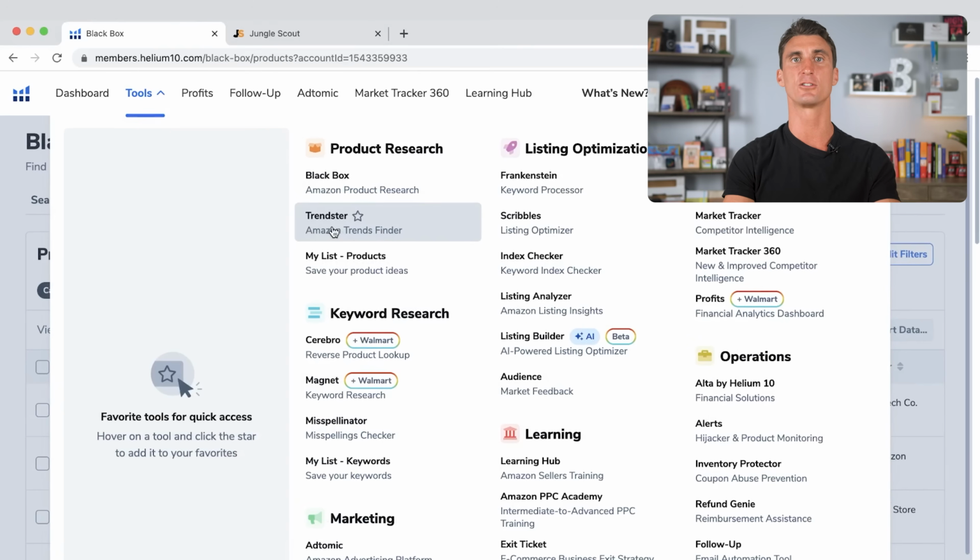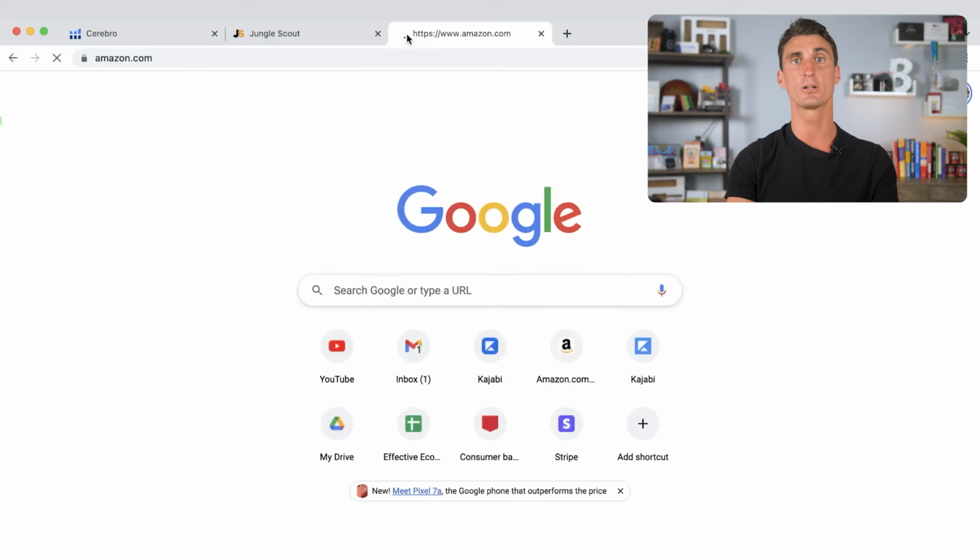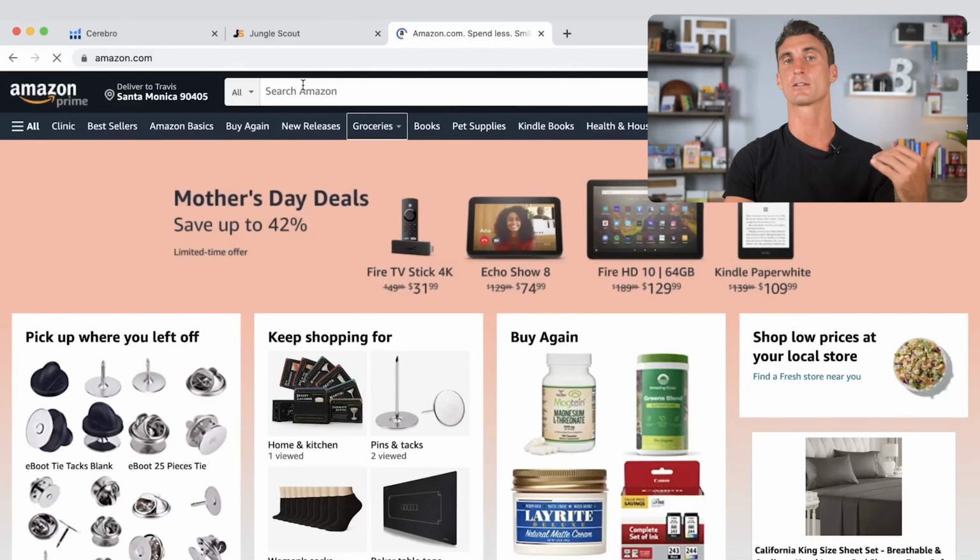Another tool that I like is to use the Cerebro tool, which is something I mentioned earlier, and it's one of the most powerful tools that most people aren't using. What you can do is go to Amazon, find a product that you're curious about. For instance, let's look at cocktail cards here.